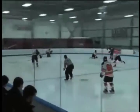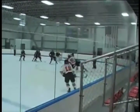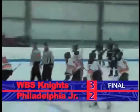In the second half, the Knights would turn another quick rush into a goal. It takes several attempts to get this pass through, but eventually it gets there, and Skidalski will stuff it home for the 3-1 lead as Wilkes-Barre looked to pull away. The Junior Flyers had some fight left, though, as they try to claw back. The quick shot off the draw by Olsen finds the back of the net to make it 3-2, but that is all they could muster as they fall to Wilkes-Barre Scranton.